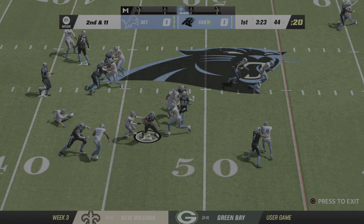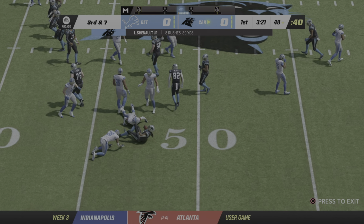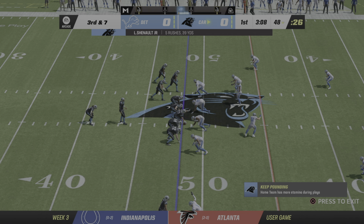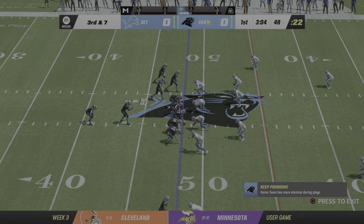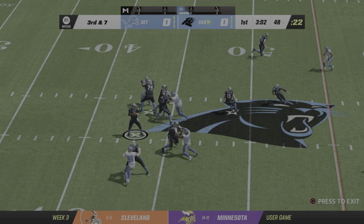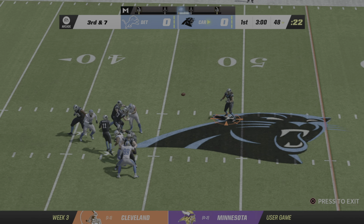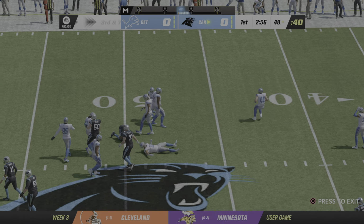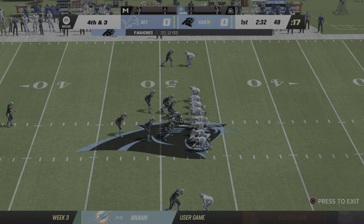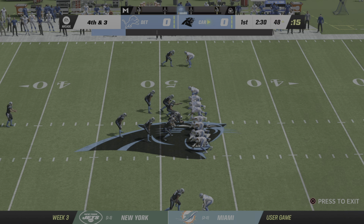Hands it off out of the gun. And gives him about 5 as he gets this up to the 48-yard line. Here's play number 7 on the drive. This is 3rd and 7. From the gun, it's Mahomes. This is Shenault on the receiving end. And this won't do it. He needed 6. He only got halfway there.